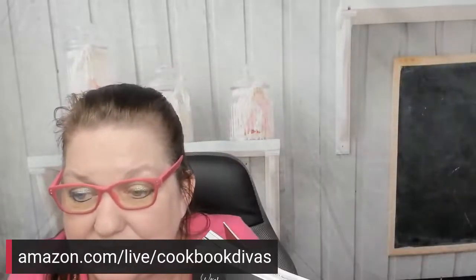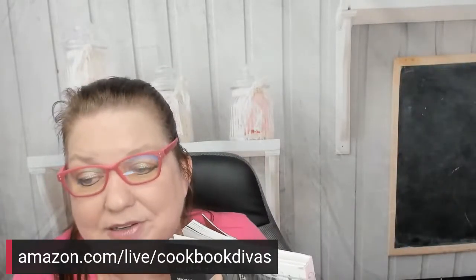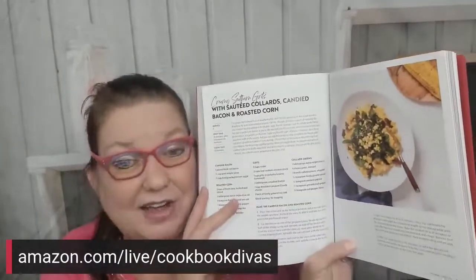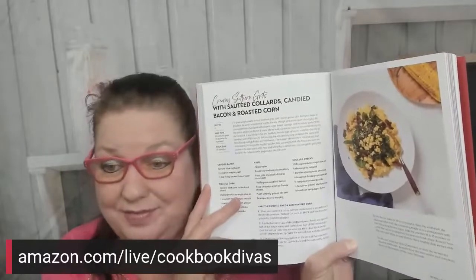TCM likes spicy food, but you de-seed your habaneros to tame it down a bit. That's a good idea. Yeah. Curry shrimp with cauliflower rice. Now, I guess this is not necessarily a vegetarian cookbook. It's plant forward, so they are including some fish recipes. Yeah. Creamy southern grits with sautéed collards, candied bacon, and roasted corn.